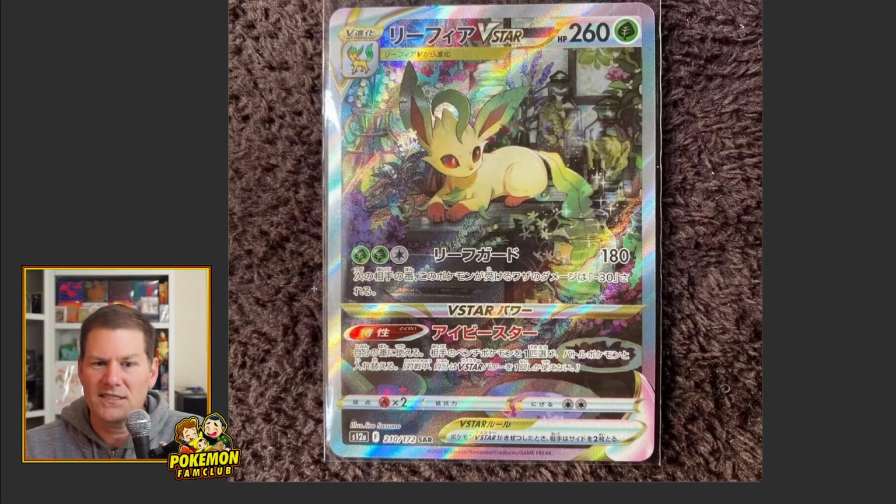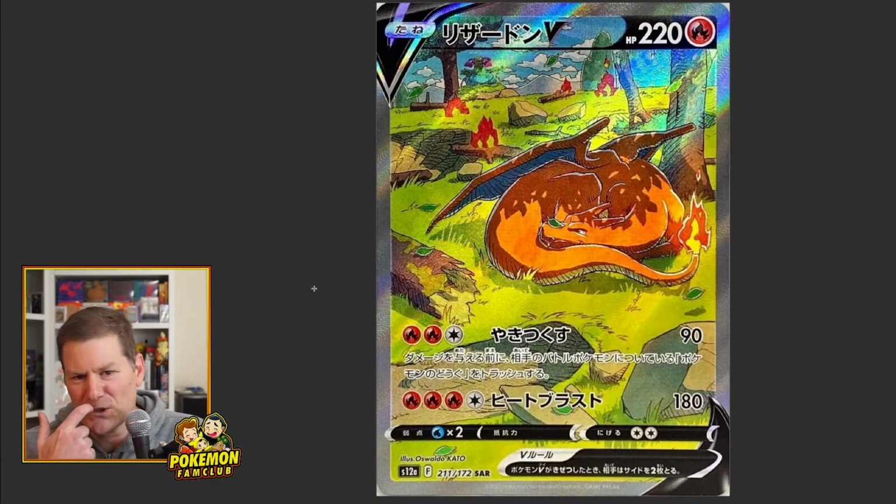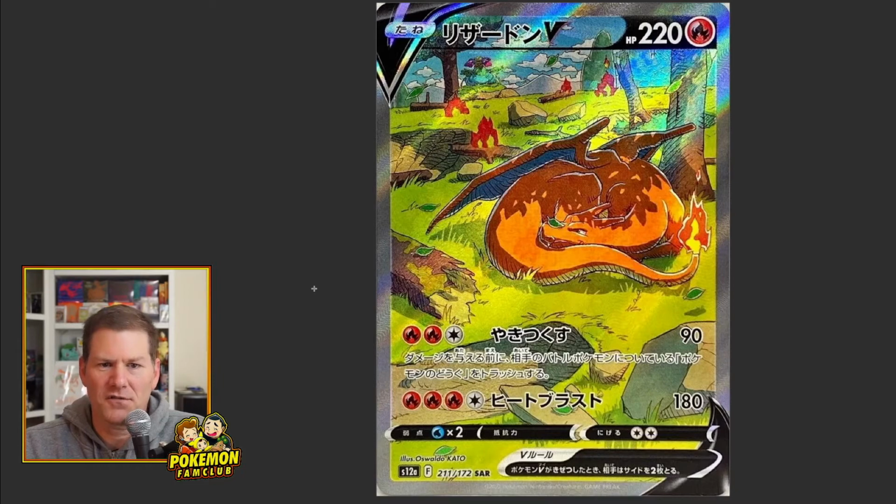All right, now we're getting into the textured stuff. First up, we got this beautiful Leafeon. He's in sort of a botanist lab or something. This card looks amazing. This was one of the better shots I could find of it in person. It's always funny to me how people are taking shots on their rug or a blanket or something where they put the cards. But, of course, they're getting the Charizard V that we already got in the UPC.